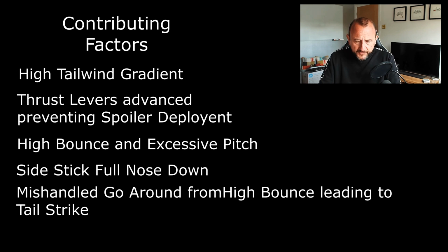The flare height, the FCOM states that in a stabilised approach, the flare height should be initiated at 30 feet. Well, that's not strictly true. And in fact, when we come on later into the article, and if you read the FCOM on the flare height, it says around 30 feet. So let's just be careful here that it's not at 30 feet. It's around 30 feet, and we'll look at some of the environmental conditions that might change that.